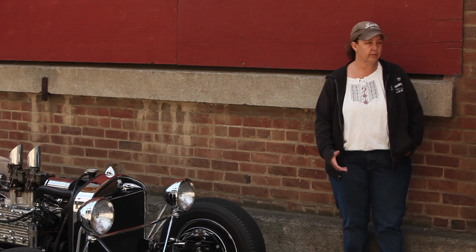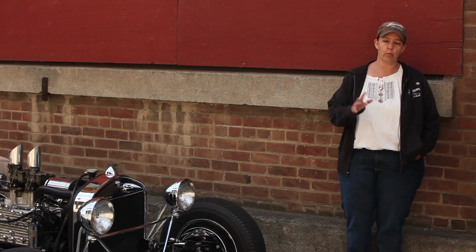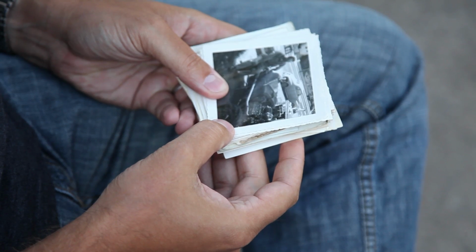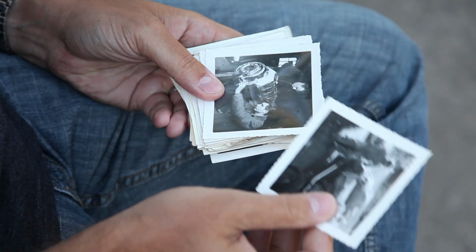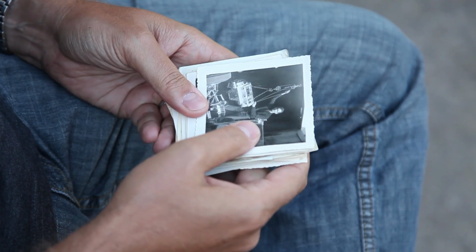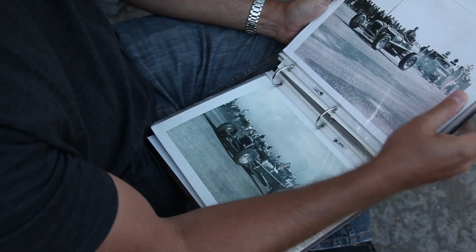Now, when you were a kid, do you remember this car growing up? No, other than pictures. Well, I can't say that. I remember it when my Uncle Tommy had it. I don't remember it when my grandfather had it. My grandfather actually passed away before I was a year old, so I really never got to know him, other than how cool of a person he was. So you knew your grandfather through photographs and stories? Yep.